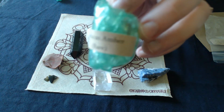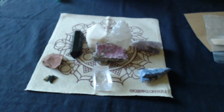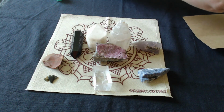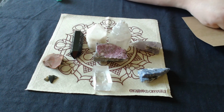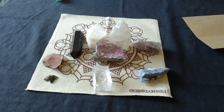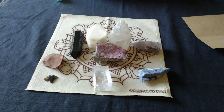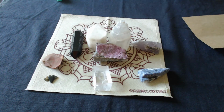Mexican amber, and it says rare. Amber, I like amber. Amber's a resin, and every time I think of amber, I just think of Jurassic Park. If you guys ever watched Jurassic Park, how they took the mosquito out of the amber and took the blood and then made all the dinosaurs and just wild stuff. But amber is really cool. It's a very warming crystal. It's great for your sacral chakra.